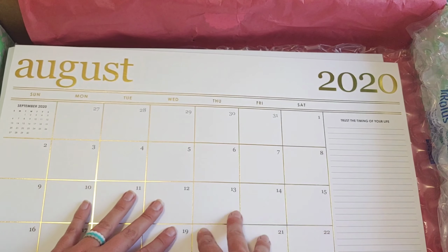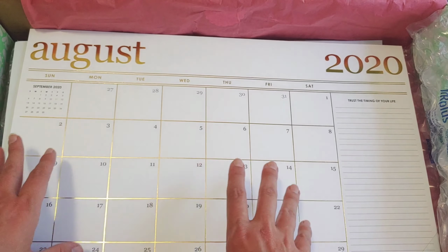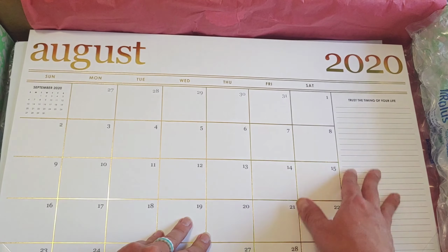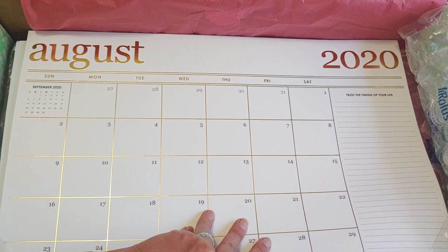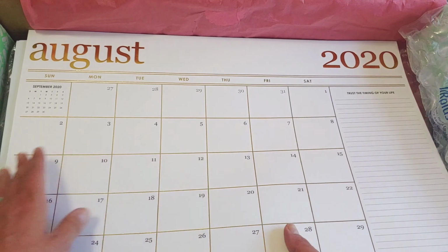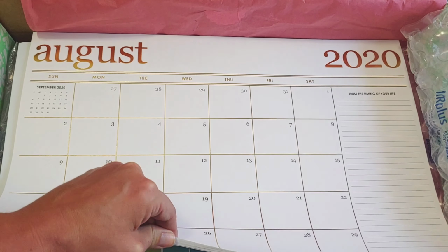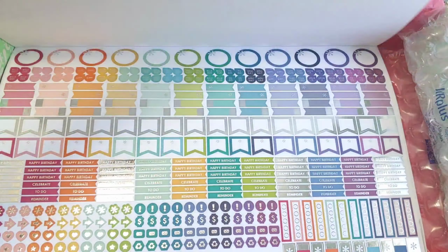So I love these. Before the pandemic and the quarantine hit, I would always keep this on my desk with our monthly schedule on it. I'd keep a to-do list of things that I need to do at our home office. Book plane tickets, book hotels. Don't forget to pay that extra bill or whatever. Things like that. Let's look at the stickers. That's what we really care about.